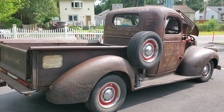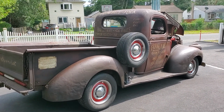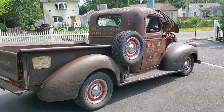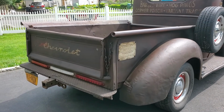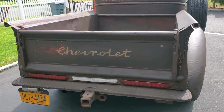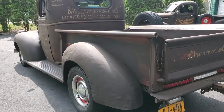This truck was across the street from the Dalton Museum, if you know your history about Western outlaws. And so I bought it and it sat in my garage for 15 years. And then finally we pulled it off the frame. The motor was stuck. It's got a late model 6-cylinder in it, from a '98 Nova.